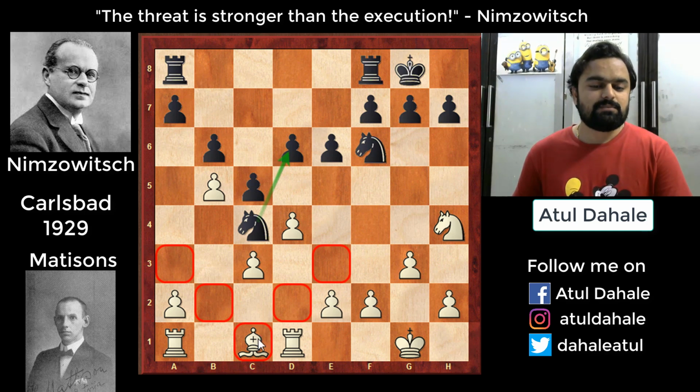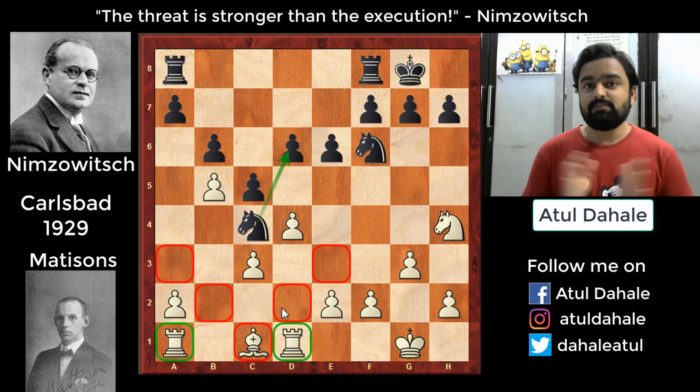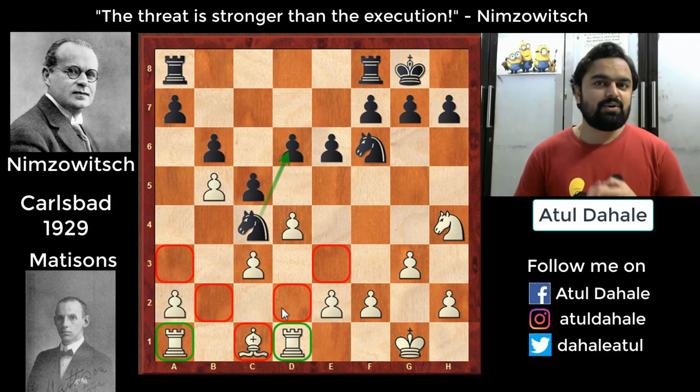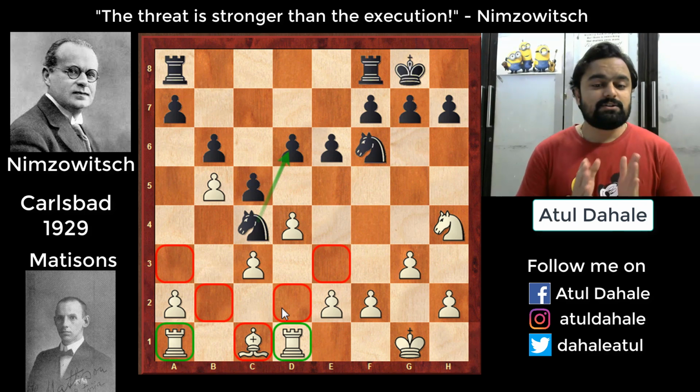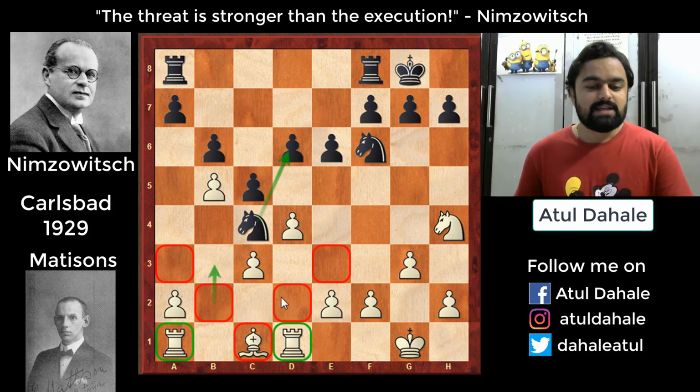And because this bishop is there, the rook on a1 is restricted also. And the rooks are not connected. They are not coordinating with each other. And one more important thing is that there is no piece from the white side which can dislodge the c4 knight so easily, because there are no pawns on the b as well as the d file which will kick this knight away. So that is not a good idea.